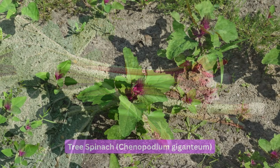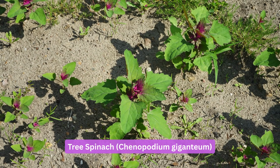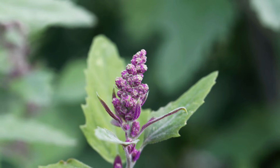Tree spinach, Chenopodium giganteum, like a vegetable from a fairy tale: tall, colorful, surprisingly edible. Young leaves glow magenta, taste like spinach with extra flair. Grows up to 2 meters tall, great for privacy and salad in one.